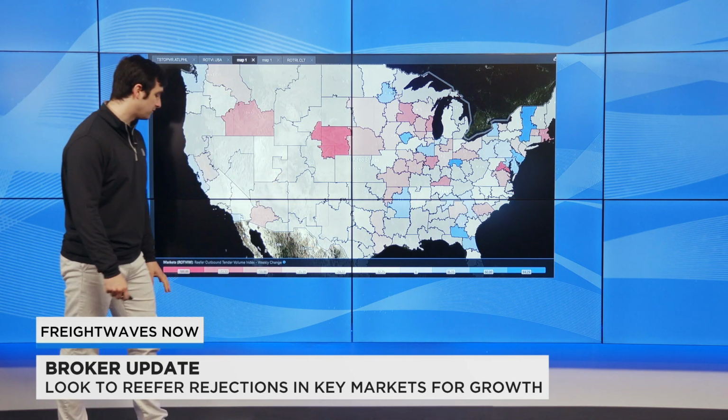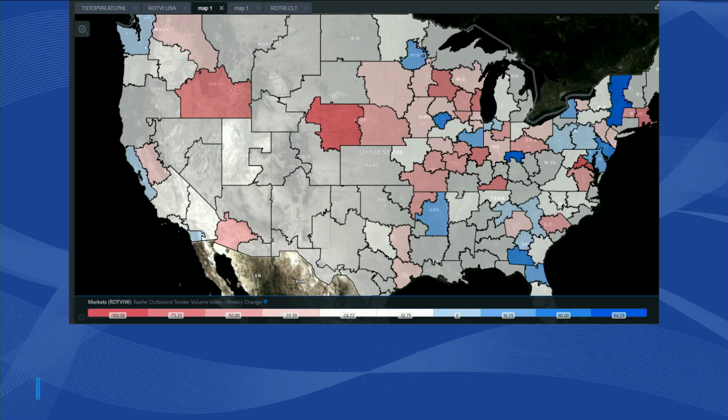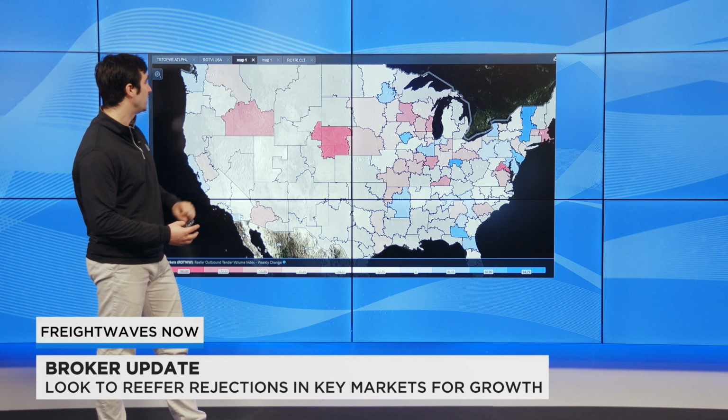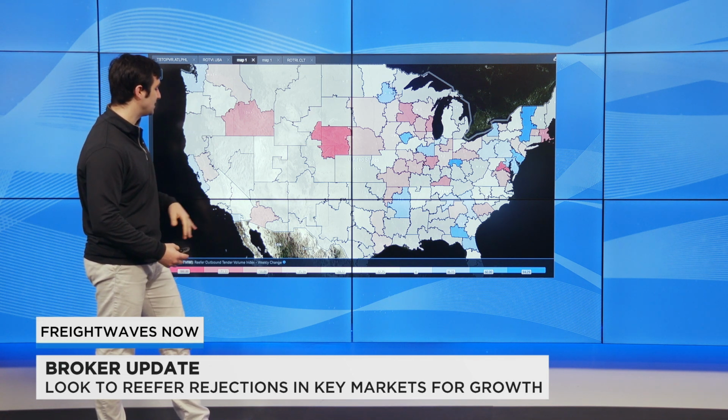So what I've got here for you, this is the 7-day change in reefer outbound volume levels in the United States. So this is as of this morning. The markets in white and red are where volume levels are decreasing. So no surprise there, they far outweigh the markets in blue, and the markets in blue are where reefer volume levels are increasing. So since we're seeing volume levels decrease overall, it's no surprise there's a lot more red and white, but there are plenty areas of blue where volume levels are increasing, like San Francisco, Seattle, San Diego.